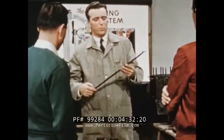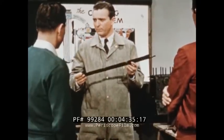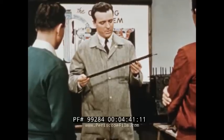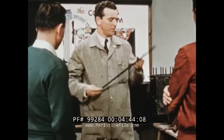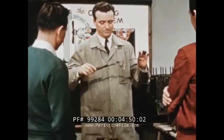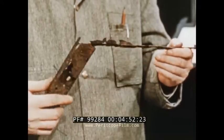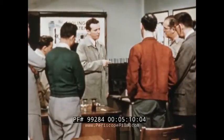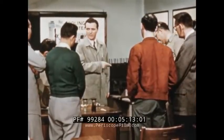Very few people know about this water distribution tube, which directs the flow of coolant to the various parts of the engine that need cooling most, such as the exhaust valves. But as you can see by the condition of this tube, it's not going to do much distributing of water. Here's one, for example, that has been completely rusted away. Improper distribution of water can cause serious damage to the engine. Burned valves, cracked cylinder block, scored cylinder walls, improper lubrication, and many other troubles. The corrosion you see on these parts was caused by improper maintenance of the cooling system and nothing else.